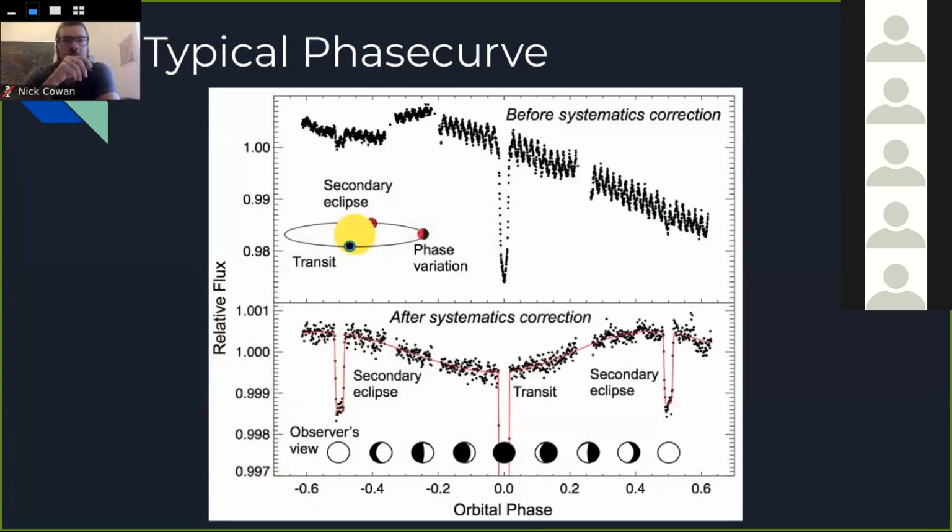And now we'll move on to where one of my works with this planet lay. So here I've plotted a typical Spitzer phase curve. It's HD 189733b from Knutson 2012. At the top panel, you see the raw data. You see an eclipse here when the planet passes behind the star. You see another eclipse here when it passes behind again. And then you see nice and cleanly this deep transit.